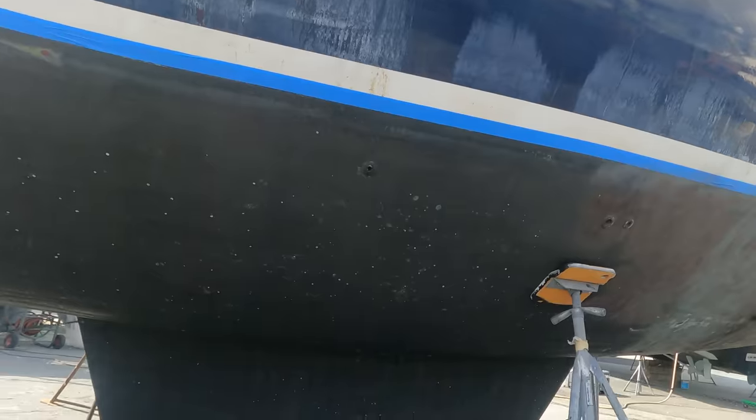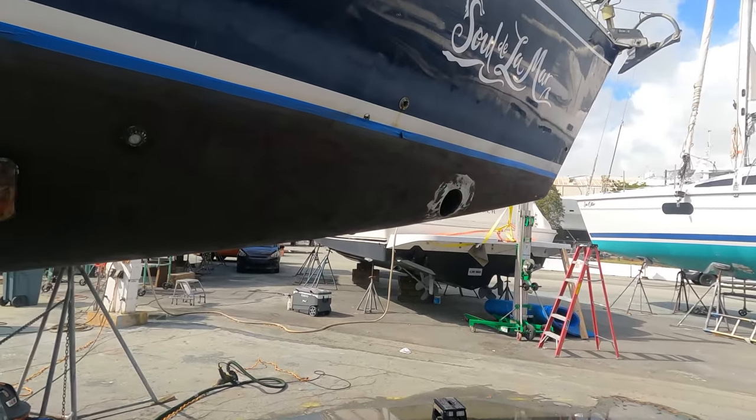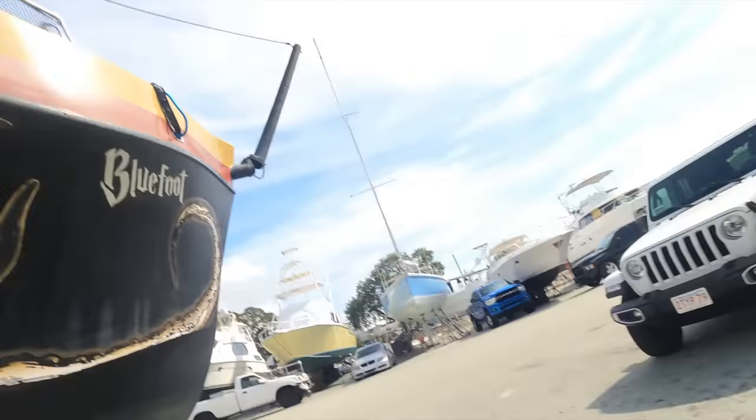From the front of the keel to the bow is sanded, and I have that much more to go. So I'm probably maybe 25% done. My eyes hurt so bad. I need swimming goggles to wear. I'm really interested in how the keel's going to go because there's rust at the bottom.